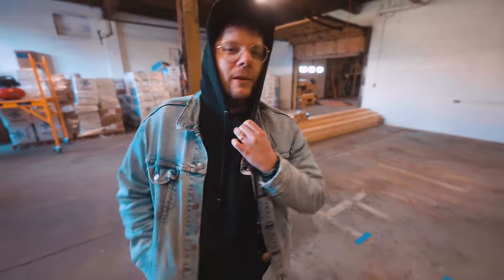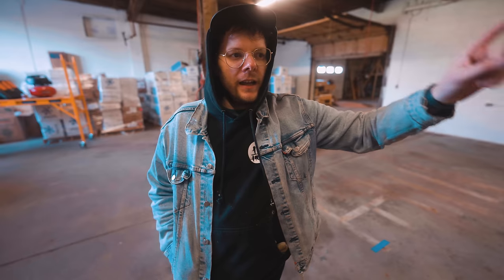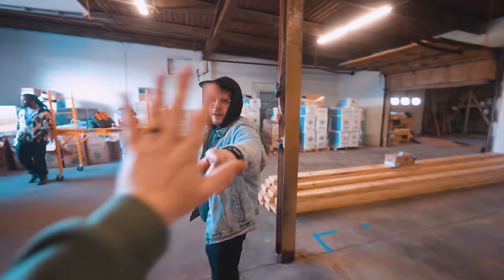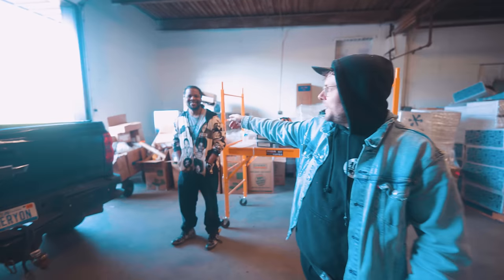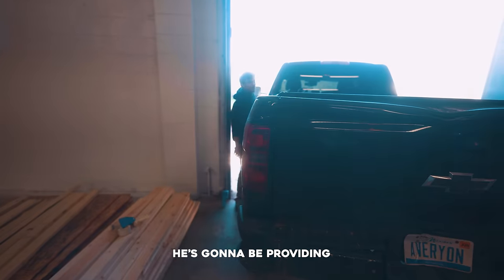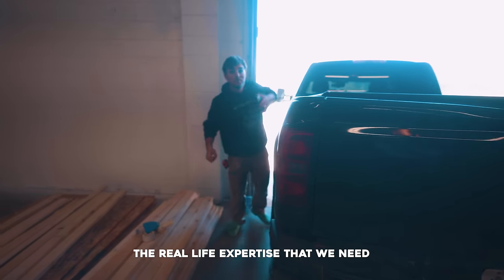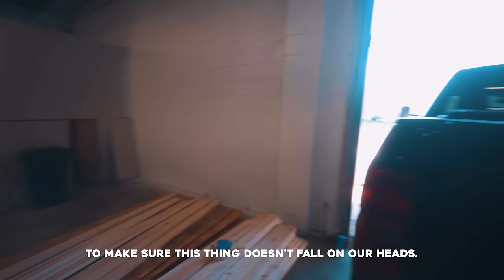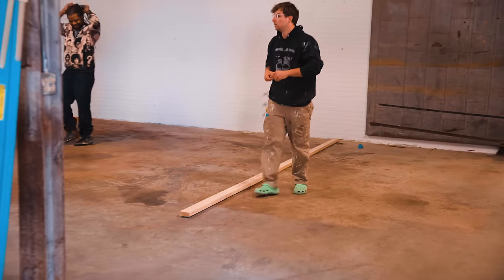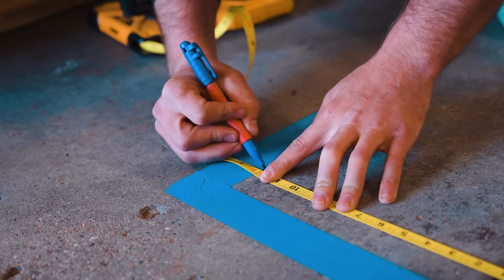Today is the day. We are building a giant room within a room to keep all the merchandise dry, dust-free, climate-controlled. Nick's here, he's holding the camera. He's gonna be helping. Chuck Lee came out here from Detroit. Chuck Lee, no relation to Bruce, but we kick it the same. And then in that big old truck right there is Jonah. He's gonna be providing the real life expertise that we need to make sure that this thing doesn't fall on our heads. And I'm going to be trying to knock things up as much as possible. Jonah is already man about his craft. His expertise is on display right now.